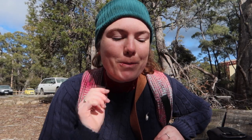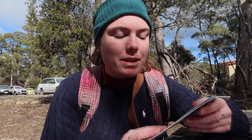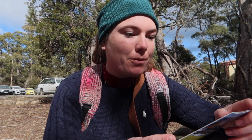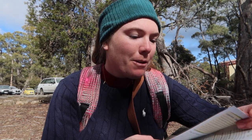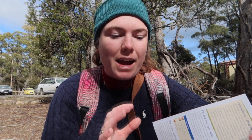Well, official welcome to Lake St Clair National Park. We have just gone in and gotten our day passes, well, the 2 month pass that we want to use for the parks in the future. So Lake St Clair, as I said, is south of Cradle Mountain. There is some snow on the peaks here, and we're just here for a day, so we're not going to bite off more than we can chew, and we're definitely going to learn our lesson from the Cradle Mountain experience.